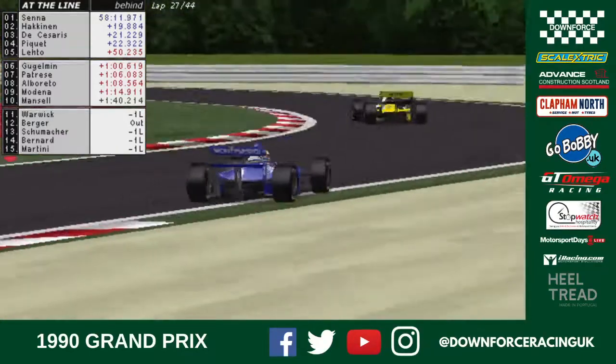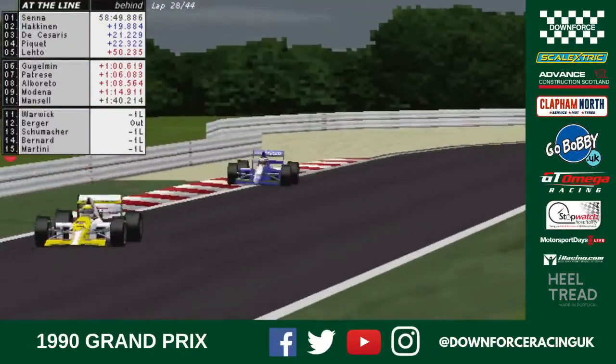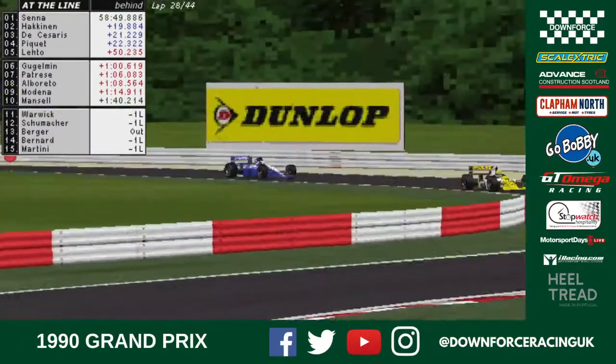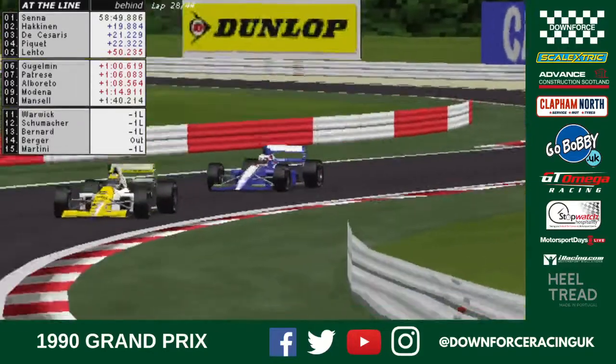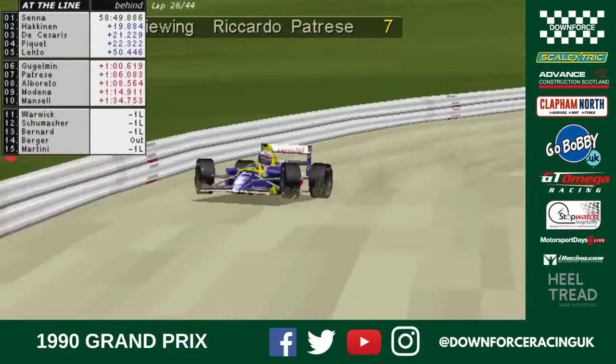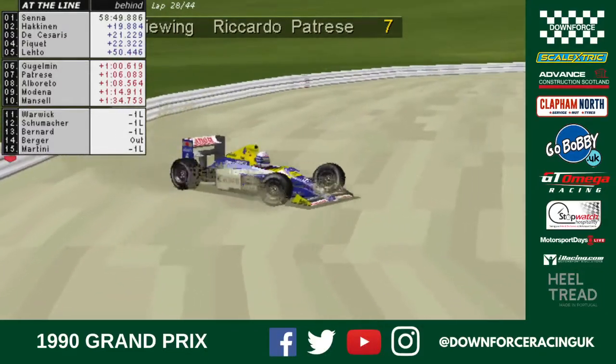And David Yount and the team can be absolutely delirious with this. With JJ Lehto, he just keeps going round. He's had a moment already in this race, actually. So it's a bit of a shock. But the man in front of him is the man he usually races wheel to wheel with in the Go Bobbidot UK Cup. And that's Patrese off again in the Williams.